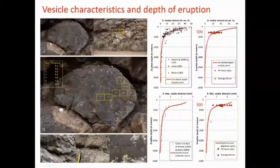If you measure the bubbles in different places, you can plot them on a curve where the size of the bubble and the number of bubbles are linked to the depths in water where the pillow erupted. So you can see there is a spread, and the average is like 500 meters of water for this pillow here.